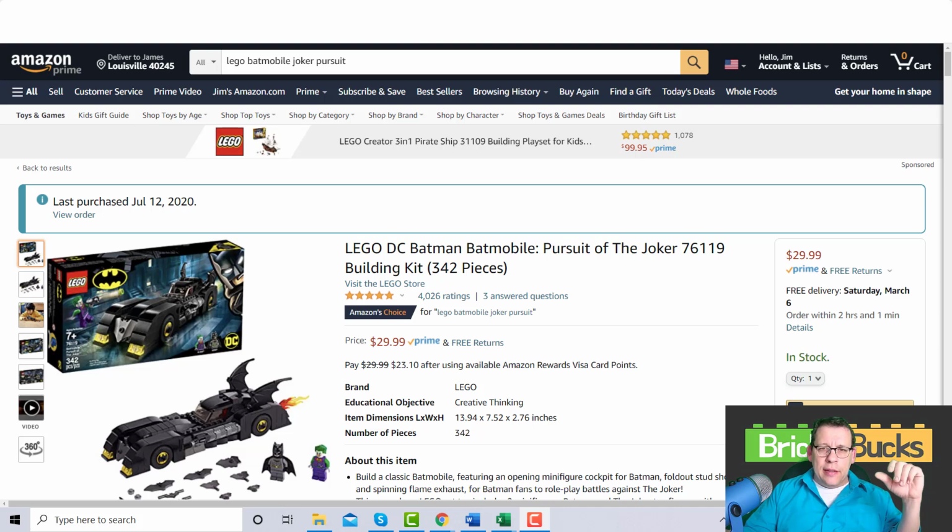So the first one is the Lego DC Batmobile Pursuit of the Joker, set number 76119. And if you were with me whenever I first relaunched this channel back around July of last year, all I was doing was talking about this set. And I got tired of talking about it, and I'm sure people got tired of hearing about it. But at the time, that was for me, the best set out there.